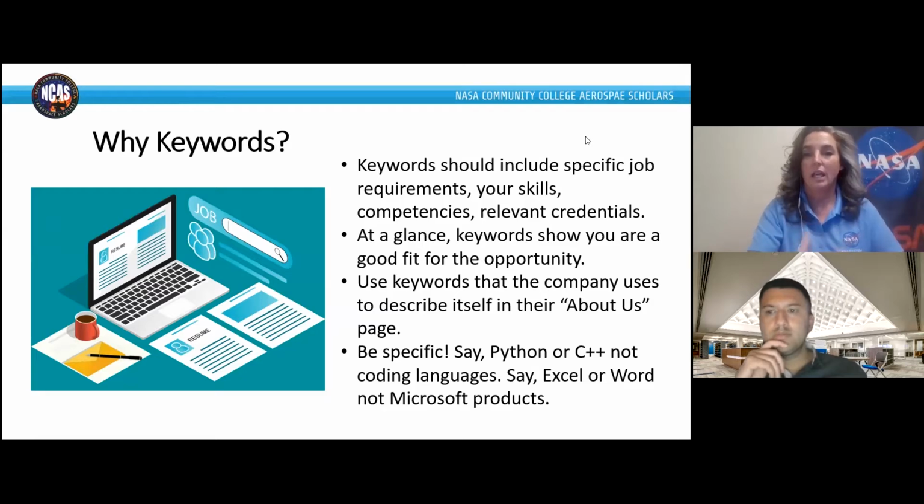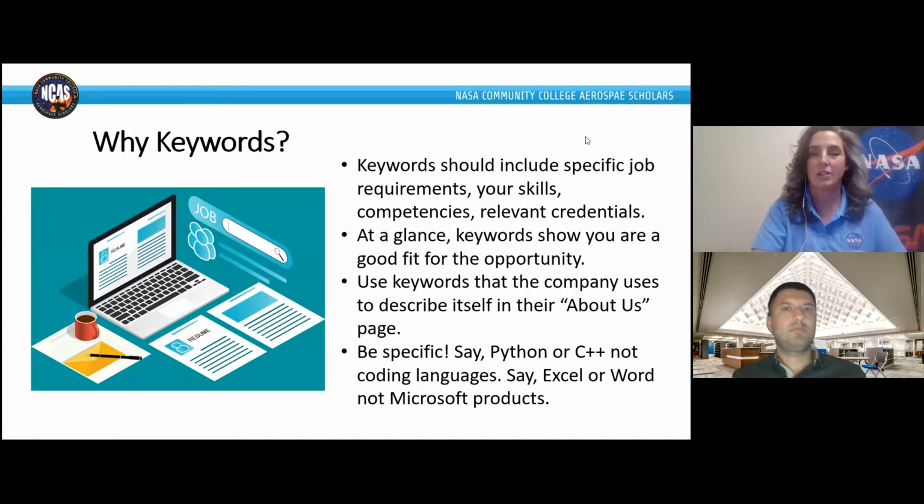So you can emphasize them. You don't need to. A lot of times it'll go through a computer first, but if there's a specific skill that you have that is very prominent, you might want to, but I don't think it's really necessary. But that was a great question.